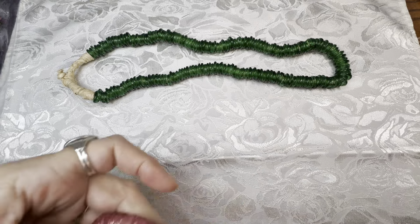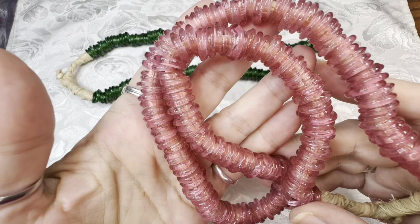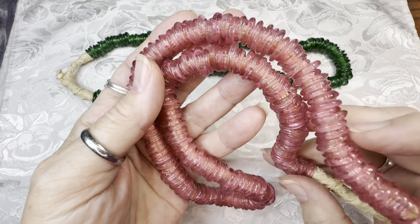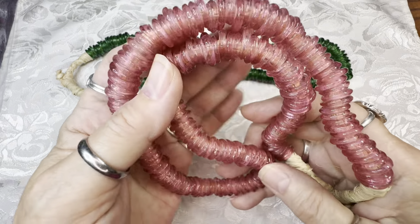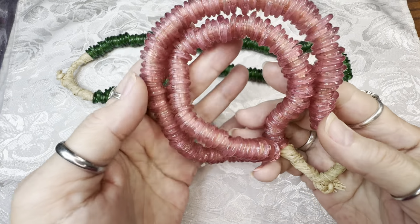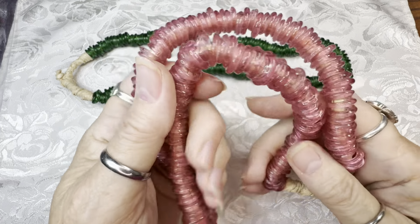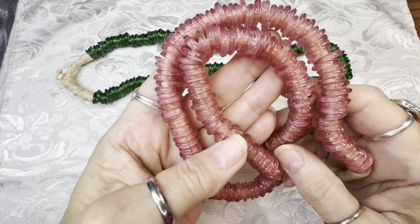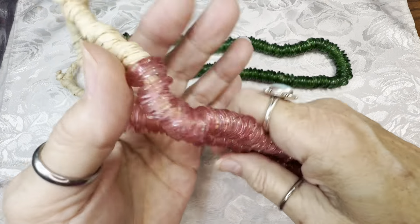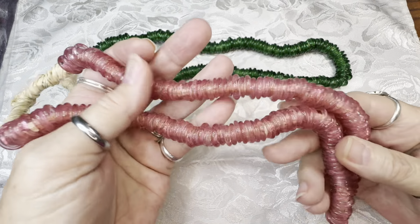Then I haven't seen pink ones like this. Look at the beautiful color of pink. And the cool part is, you guys, these are not coated, they're not colored, they're not anything. They are actually this color of glass. Now, I don't know how they do this, but I have watched many videos of how they actually do all of their glass work in Ghana, Ethiopia, and all different parts of Africa. And it literally blows me away.